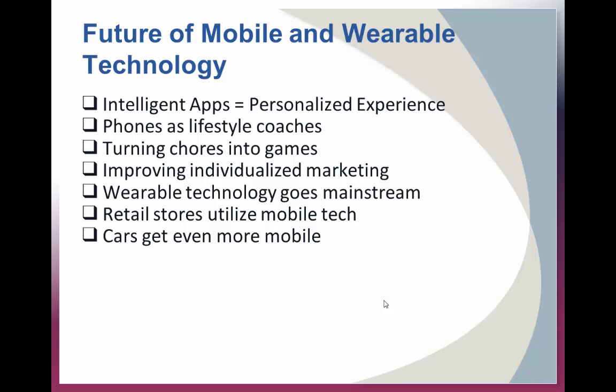With phones as lifestyle coaches, it's kind of along the same lines. We already have these apps that tell us how many steps you've taken, how many calories you've eaten, and again, they can combine all of this information to help you make an informed decision. As far as turning chores into games, what this would do is add some entertainment to routine activities to motivate people to do more.